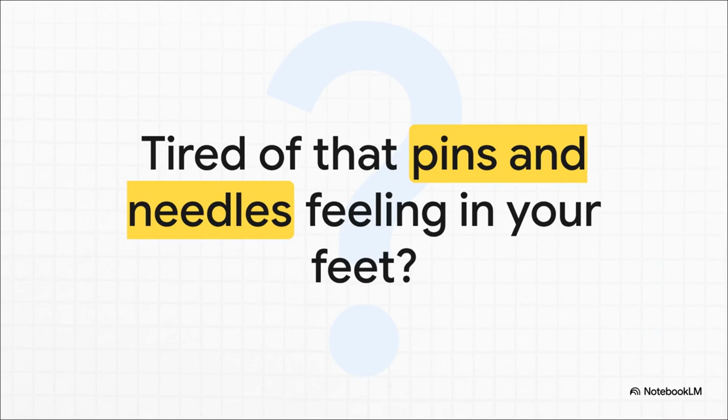You know that feeling, right, when your feet feel like they've just fallen asleep but they refuse to wake up? It's more than just annoying, isn't it? It can really throw off your balance, it can ruin a good night's sleep, and it can turn a simple, pleasant walk into a real chore. We're going to break down what's actually going on down there and what you can really do about it.